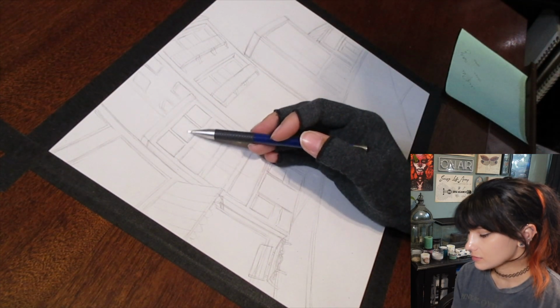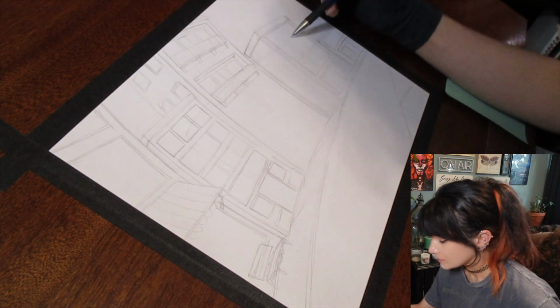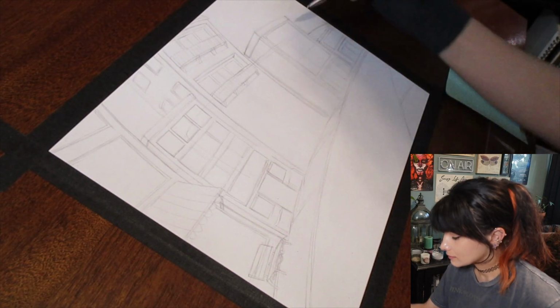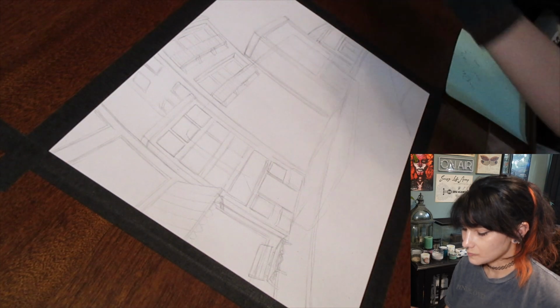I just want to start by outlining the area where the bus is going to be taking up space. Just kind of figuring out where the vehicle is going to be. I think that's pretty good.